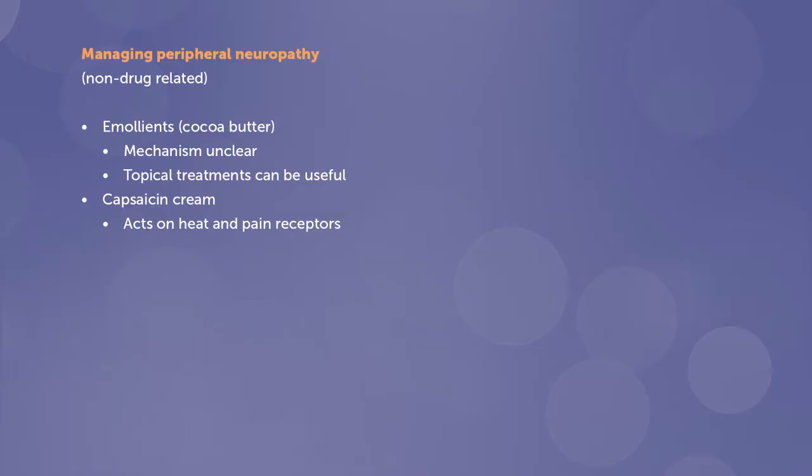Another cream that may be useful is called capsicum cream. Capsicum cream is a chili cream, and if you have some painful tingling and pins and needles in your hands and feet, some people have found that applying a little bit of this cream to that area can minimize those symptoms. We know that the use of menthol cream acts on the receptors for cold and can also improve sensory neuropathy and those altered sensations.